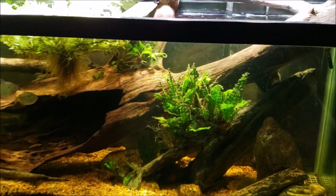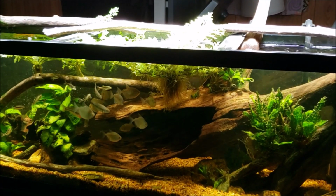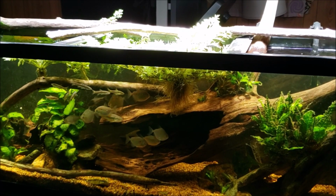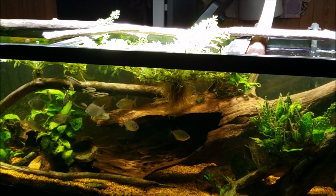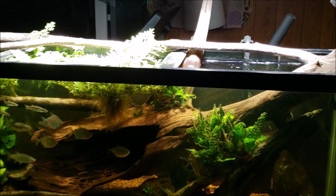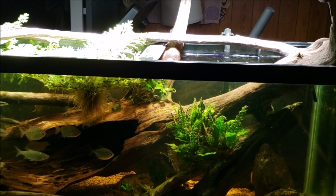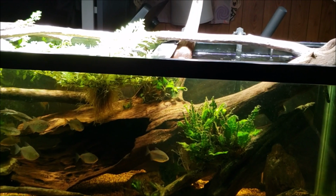my 125-gallon New World tank. This is my current I'm-in-love-with tank right now. It's really shaped up nicely, very much how I envisioned it quite a long time ago. When I found that piece of wood out at Pretty Boy Reservoir, I just instantly knew that was going to look amazing in the tank, or at least I envisioned it looking amazing.